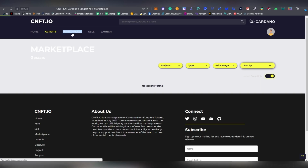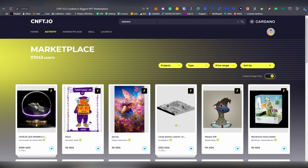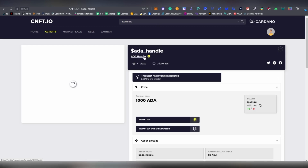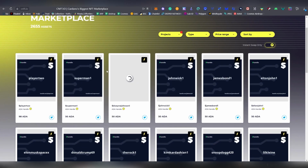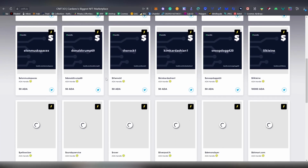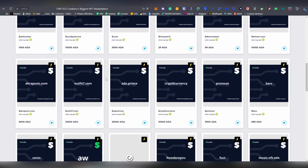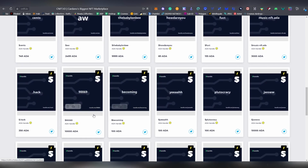Now you can also find them by going into the marketplace and sorting by, I think there's a search button here somewhere. I think you can search ADA handle. There you go. You can search like that. So here you can see a bunch of different ones. I don't know what the actual volume is that these go for. And I think there are a couple of other Cardano NFT marketplaces where you can also sell these addresses. But that's pretty much my rundown of this video.